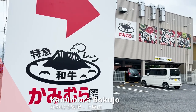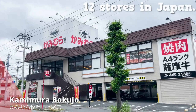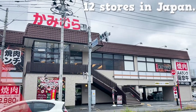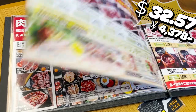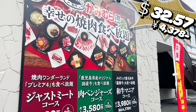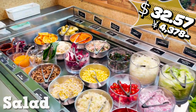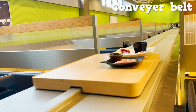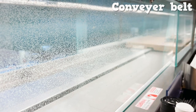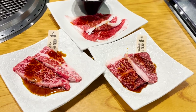Next on the list is Kamimura Bokujo. There are currently 12 stores in Japan and it is expanding its business. The restaurant hosts a la carte menus, but the Wagyu beef all-you-can-eat menu is what's on customers' minds. The course comes with salad and ice cream too. Kamimura Bokujo uses two conveyor belt lanes, placed top and bottom, to deliver your menu.